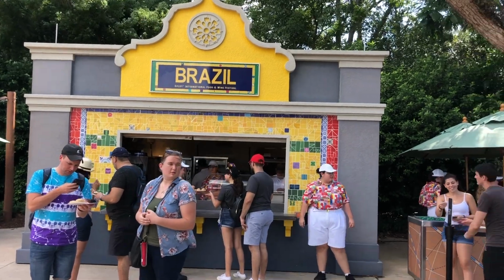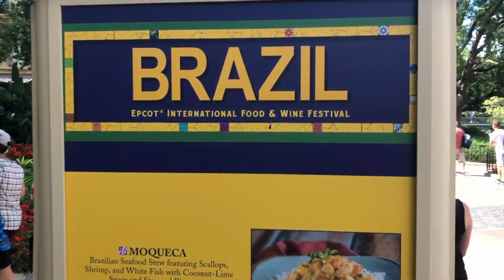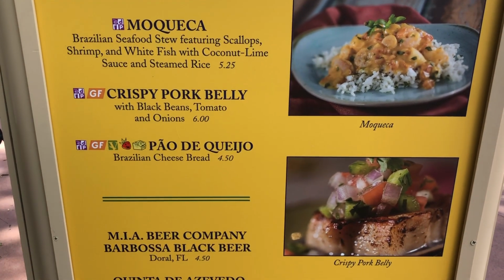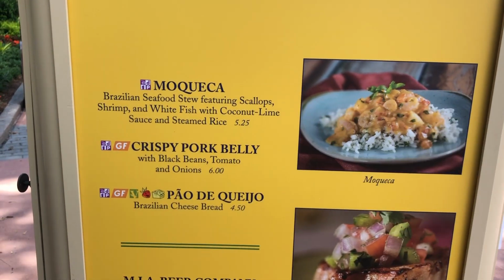The Brazil food booth is also located between Morocco and France, and here are the offerings that they offer here. So this is the same as last year. I don't know if I'm going to try anything. I know the pork belly was really good.